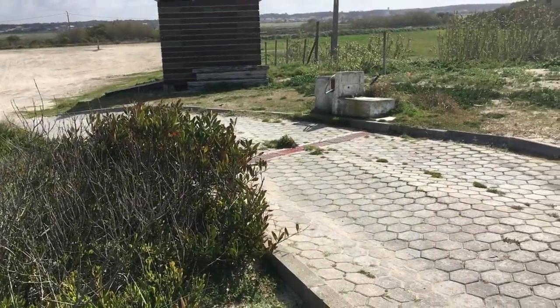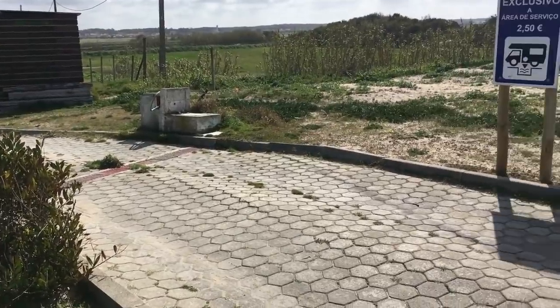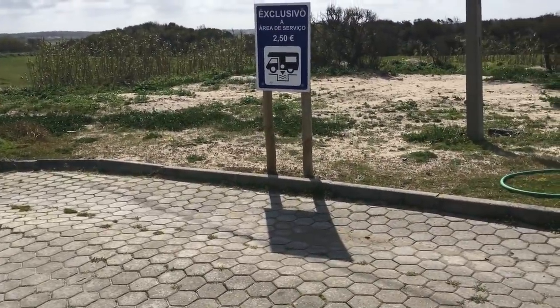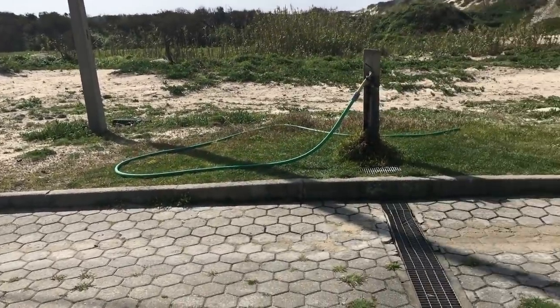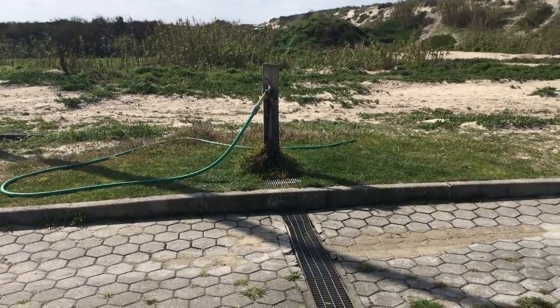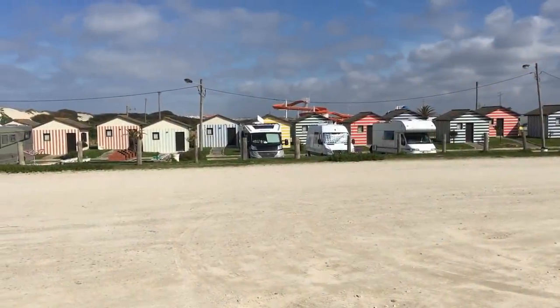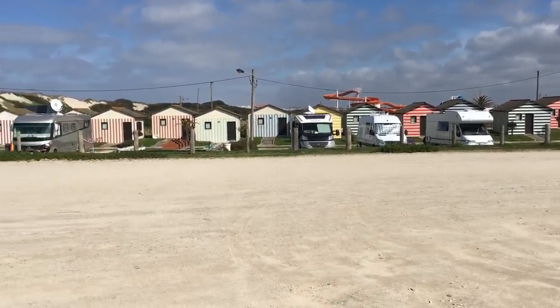There's a little lay-by area that you pull your van into to service it. So there's toilet cleaning facilities there. There is a small charge if you just want to use the facilities, but if you're staying here, it's all included. And then you've got a grey water drain and fresh water top up there as well. So as you can see, there's the Sprinter. There's where we're parked in front of all the little beach huts.